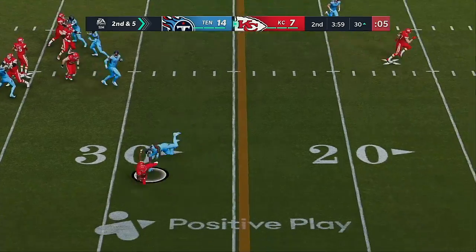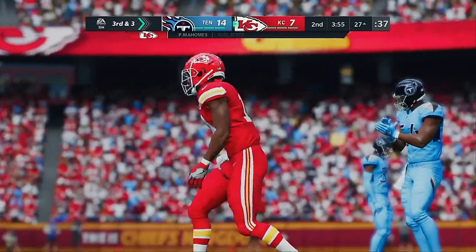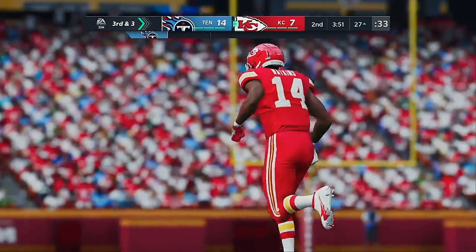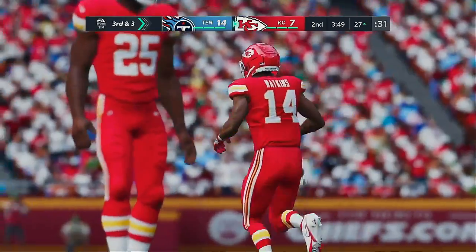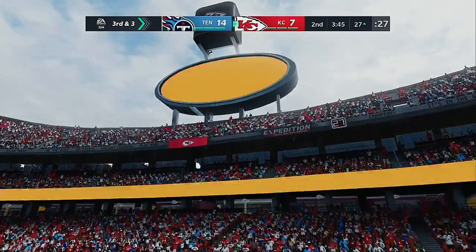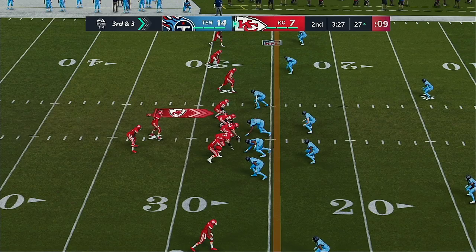Throwing now is Mahomes. Looking right side, and that's complete to Watkins. And he'll be brought down at the 27-yard line. That's a gain of three. Brings up third and three. The Chiefs on third down. They've been okay, two for three thus far. This time it's third and three.